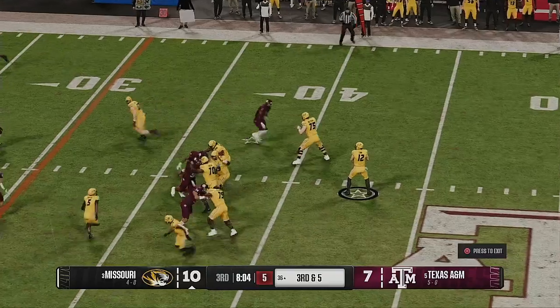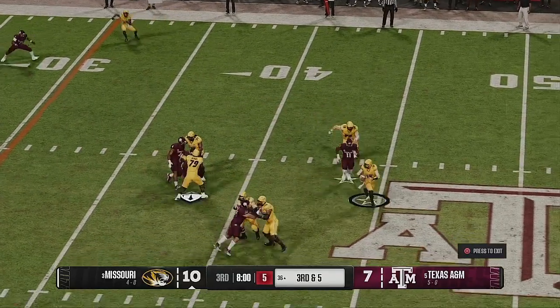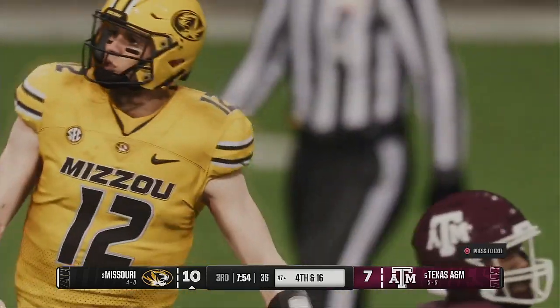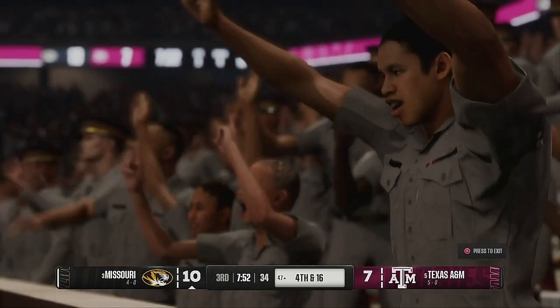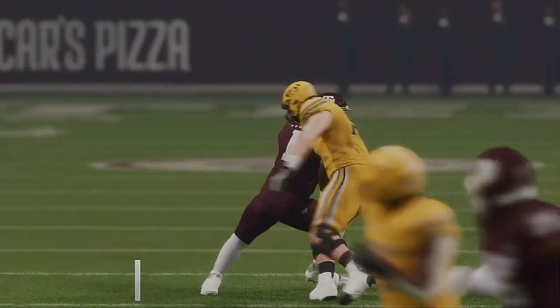Back to throw. It's Cook. Bringing pressure. That was exciting, but no one to throw to. Eventually goes down. Chris, this one's on the quarterback, in my opinion. He's got to have a better feel and a presence in the pocket to be able to either check it down or get rid of the ball. You just can't take the sack.